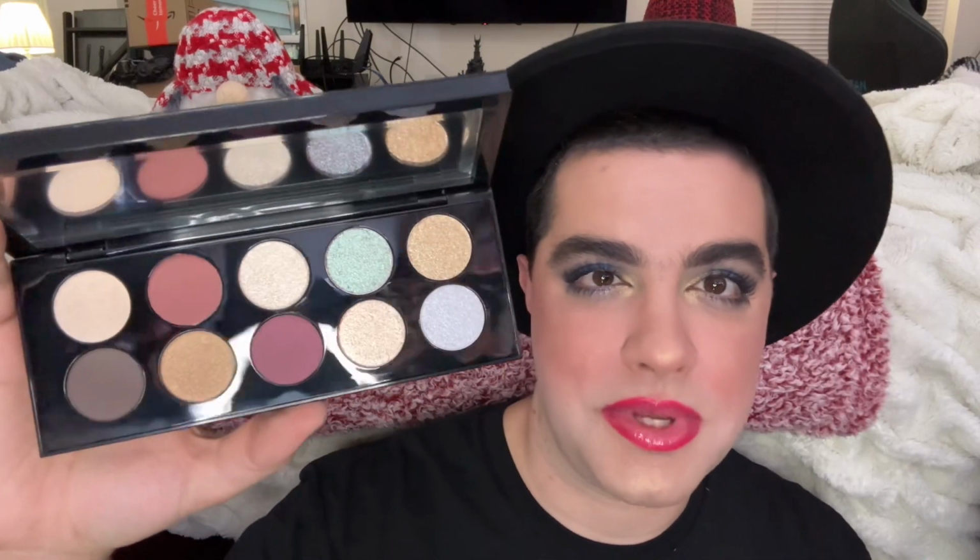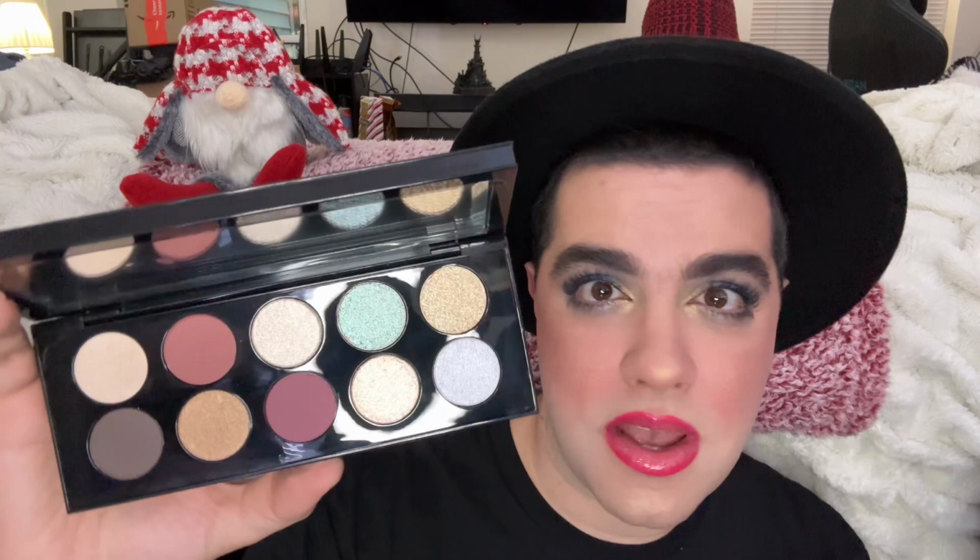I know that makes a lot of people angry, but a lot of people also say that this is one of their favorite, if not their absolute favorite, Mothership palettes. It's so beautiful. I honestly can't wait to use this one. Super, super excited. So happy to have it.